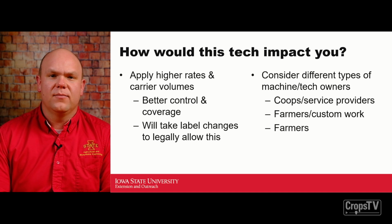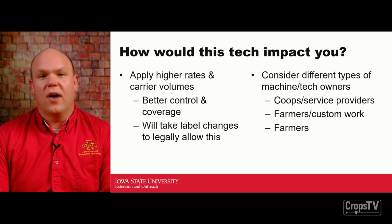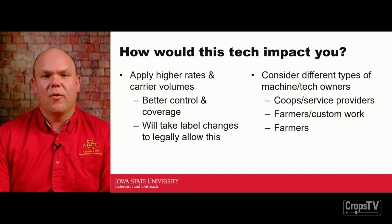How are they going to cost flow it through their operation and ensure that they can get a good return on investment for these? This is similar to what we see with variable rate technology in a lot of dry fertilizer equipment today, right? Where if you want variable rate, oftentimes there's an upcharge for that type of technology. And so this is a great example where we might see that with these types of systems in the future.